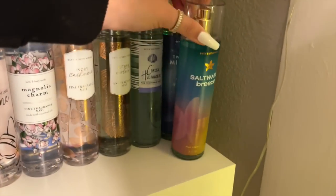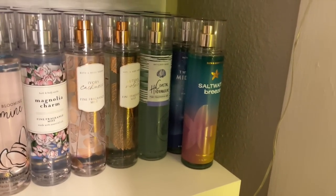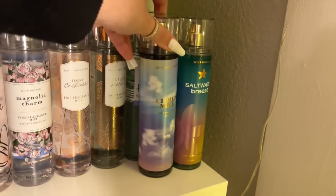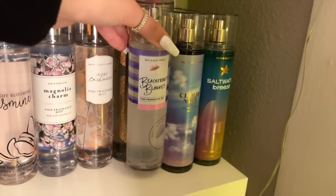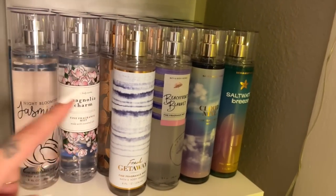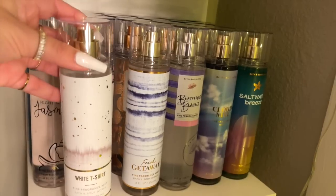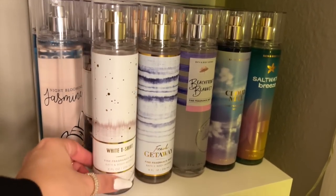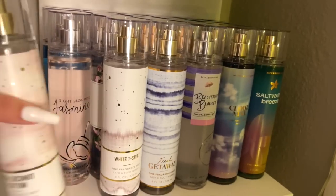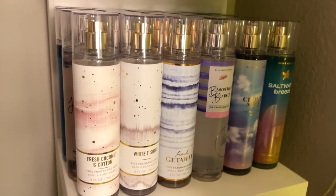The front row here, I'm putting some more of the newer scents. So I have Saltwater Breeze, which I recently picked up. I also have Cloud 9. I've really been enjoying that one. Beachfront Blanket. Fresh Getaway, I actually wore the other day, and wow, I actually really like it. I like it a lot more than whenever I first got it. At first I was debating whether or not to exchange it, but I actually do like that scent. I have a white t-shirt and also the new Fresh Coconut and Cotton. So there is my front row for all of my fresh scents.